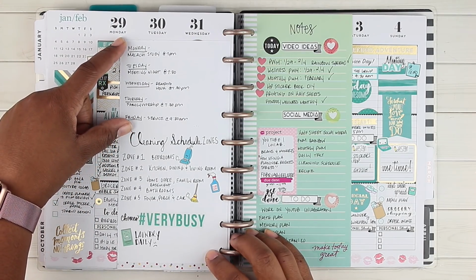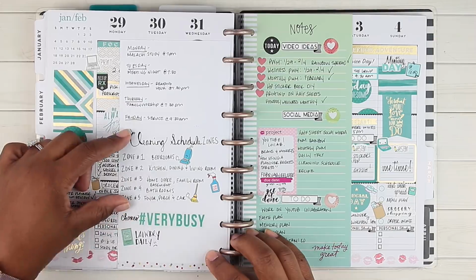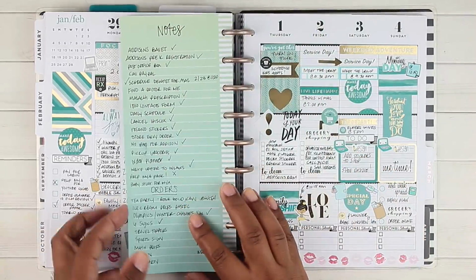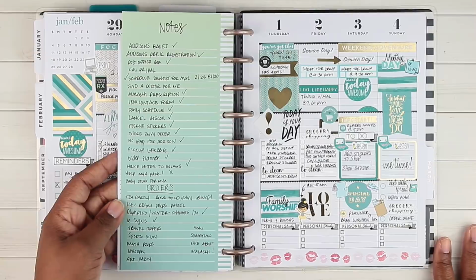And then I tried to have things I knew we had to do during the week broken out by day, my cleaning schedule. And then I used this half sheet to do my video ideas, social media, to-dos, and my grocery list and things like that. And so this is a really pretty spread.